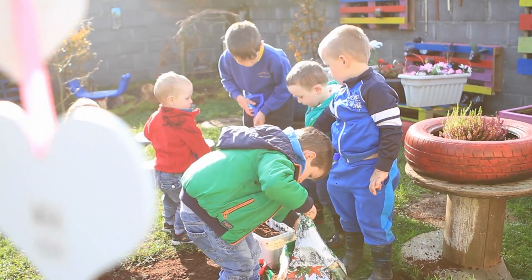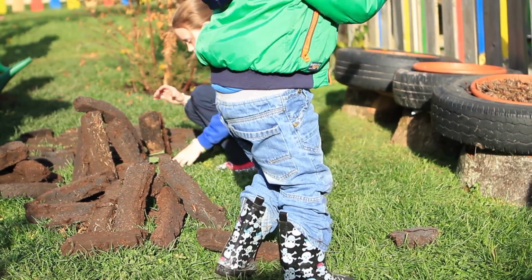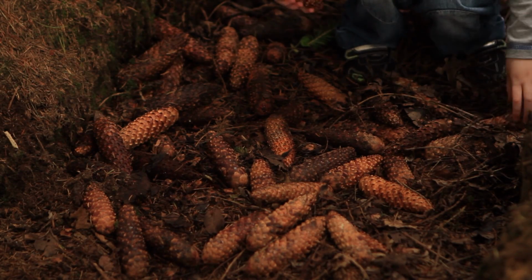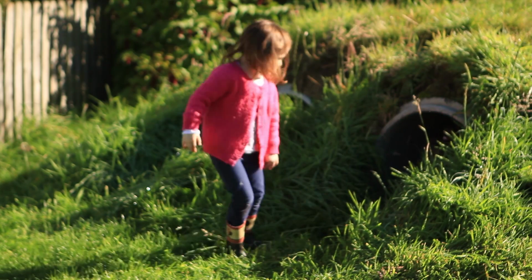We have seen this in our Longford services, who have worked hard to develop their current outdoor play and are now reaping the benefits for their own service. So if you are interested in reviewing and developing your outdoor area, please contact us in Longford County Childcare Committee for further ideas and support on this.